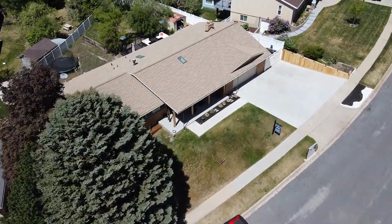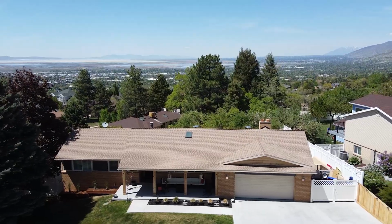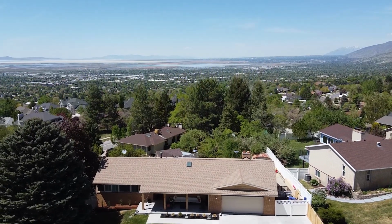Take a look at this. You've got a walkout. Yeah. Beautiful. And as we're flying by looking at the outside of this property, at less than $150 a square foot, you've got beautiful views in a really great location.